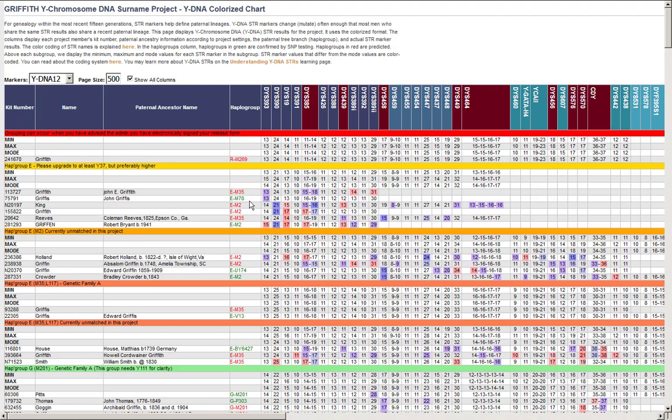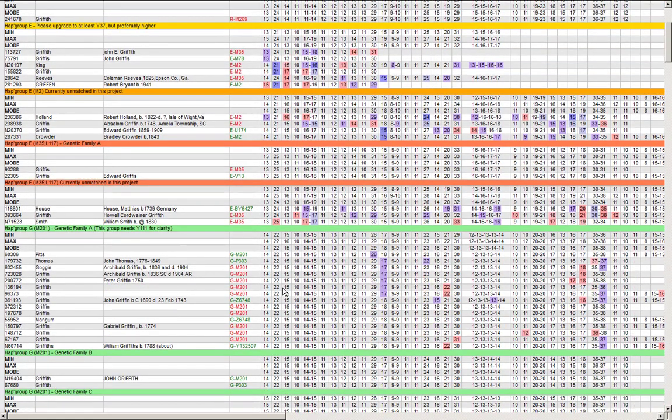So the green ones are the ones who've done the more modern testing. The red ones are the ones that have done the older testing. The values of the STR mutations are numbers, the number of times a particular string of letters is repeated on the Y chromosome. And if there's a difference from the mode within the group, it's highlighted. So here's a group with only two people, and they've exactly the same STR mutations. There's no colored highlights. And if we scroll down, here's a good group of Griffins from haplogroup G, where they mostly have the same STR mutations, but here some have a 17, some have an 18. There one man has a 28, everyone else has a 29. But they're so similar, you say they're related within the surname era at least.